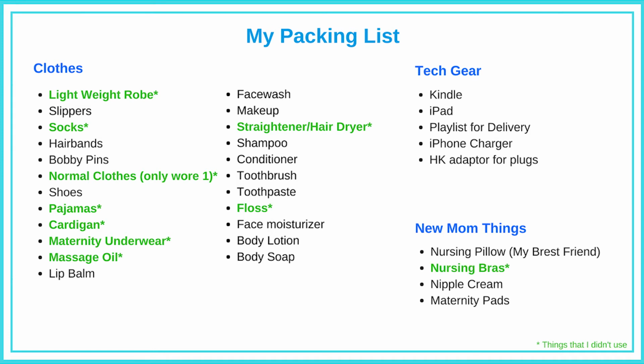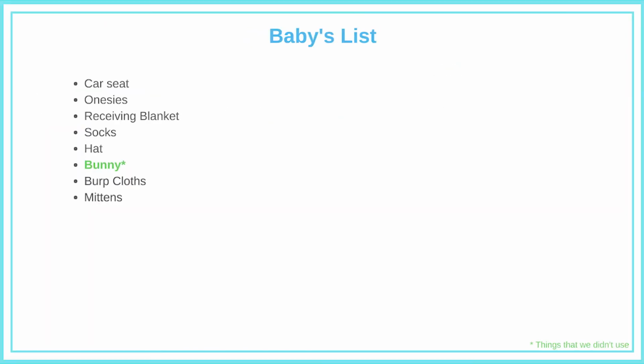Nursing bras. Now some women do wear theirs during the delivery and after, but I just didn't bother wearing one until I came home. And when it comes to my baby Isla, the things that we didn't end up using were the bunny. She was in and out of the nursery and just too little to do anything with it anyway, so we thought we'll just leave it in the bag and give it to her when we got home. Burp cloths. The hospital gives you enough blankets and all, so we just didn't need it at the time. And mittens. We were only in the hospital for 2 days and I actually just forgot about them, so she didn't get them until we got home.